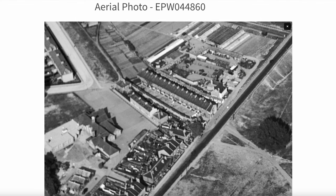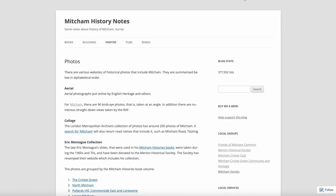Going back to Smith's Buildings, the footpath to the side of it here, leading from the corner of Gaston Road down to Commonside East, still exists. The school is still there, and I think there's a playing field there now. But as can be seen in this photograph, there were also other houses there. So let's have a look at my website again.